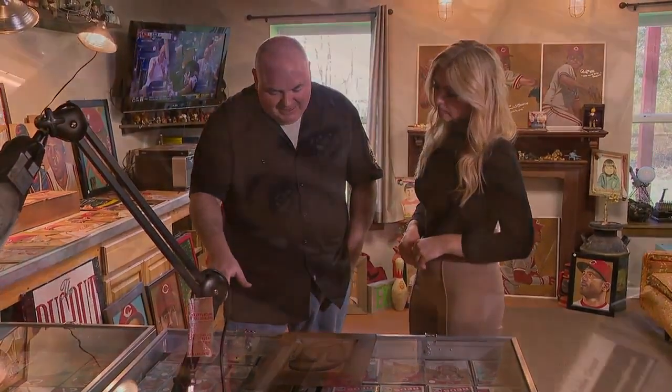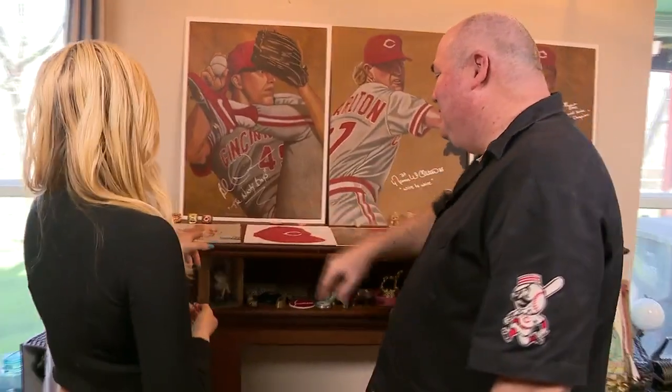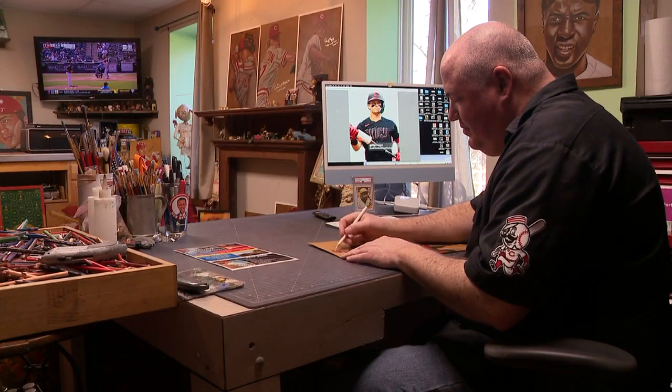Brent Naughton's been creating art since he was a child. As long as he's held a passion for art, he's also watched the Reds play. It's the one team that's always been with me. So when he picks up a paintbrush, he brings his love for the team to the canvas. And it's something that I love. So if he can find something you love, then that really helps.